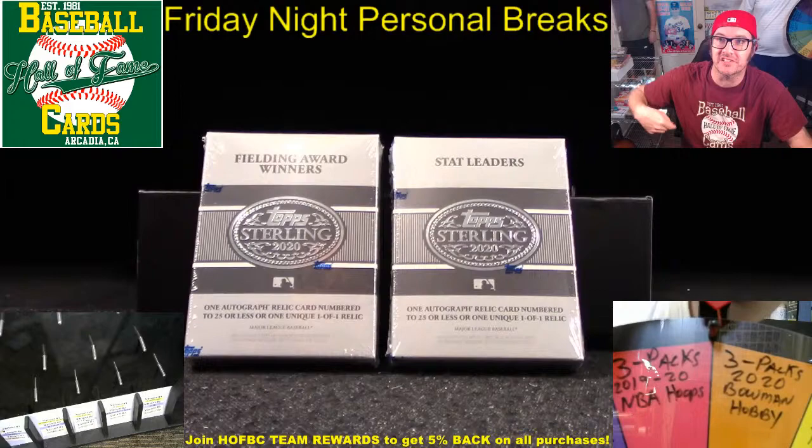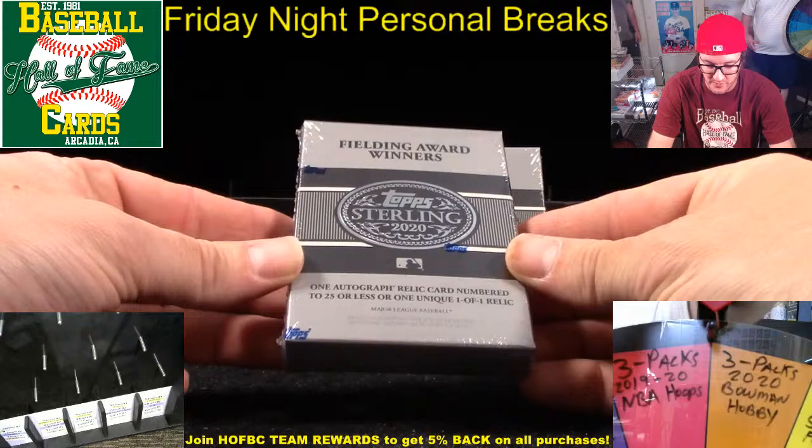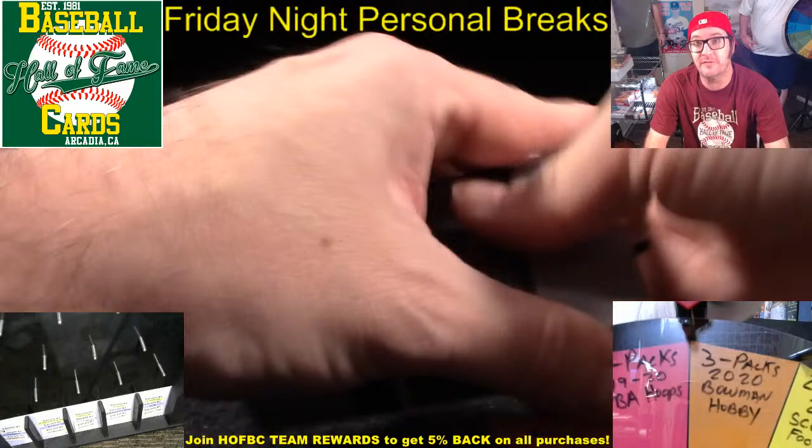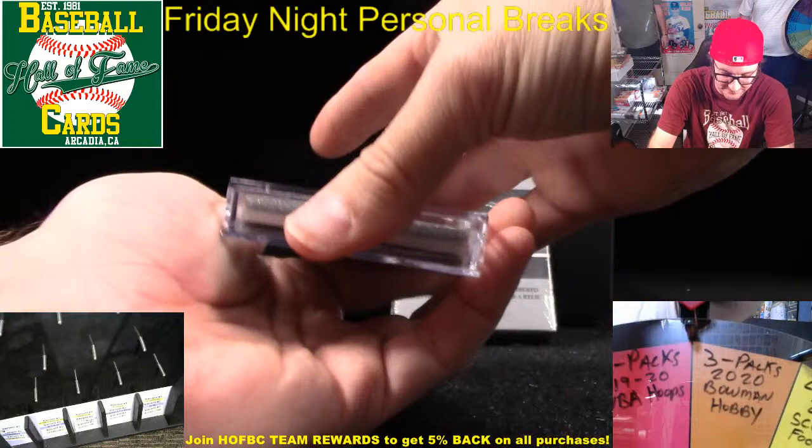Let's start with the Fielding Award Winners pack. Who's going to get it? CJ's hoping for Dodgers. Matt's hoping for Yankees. And everybody else is hoping for their own team that they have. Comes in a little plastic box.